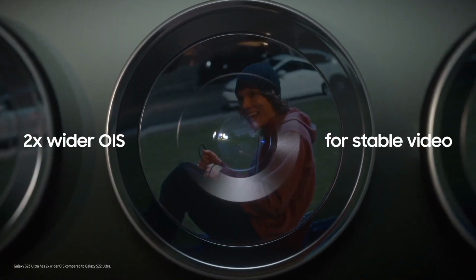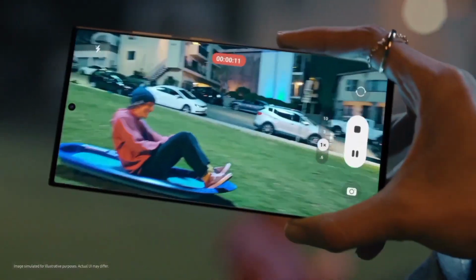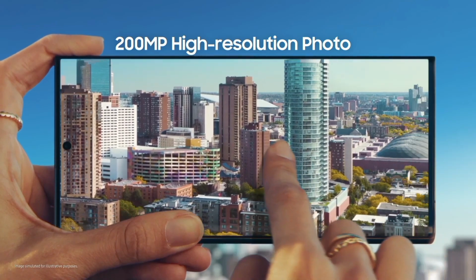Don't need one. It's more fun filming you with Nightography. Galaxy S23 Ultra. 2 times wider OIS and improved AI. That is 200 megapixels of epic detail.